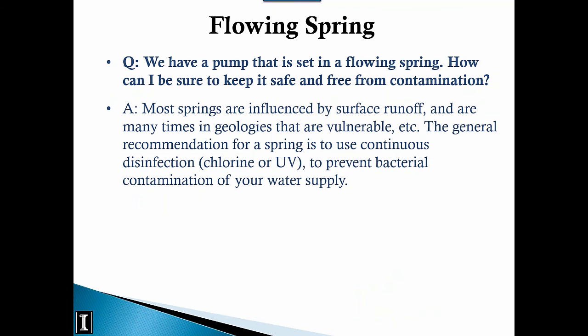Someone said, we have a pump that is set in a flowing spring, and how can I be sure to keep it safe and free from contamination? Most of the springs that I've ever dealt with are coming out of rock or coming out of the surface along a steep incline, either along a river valley or the rocks along, say, the Illinois or the Mississippi rivers. Many of those geologies are very vulnerable to surface contamination. It's either karst, where there are sinkholes and a lot of surface influence, or the rock's close enough to the surface, obviously outcropped if you're having a spring there, that the fractures in the rock are influenced by any kind of surface contamination.